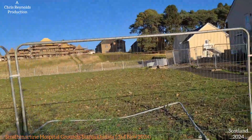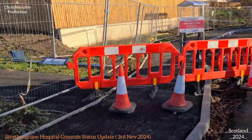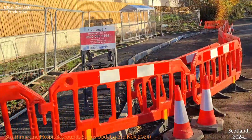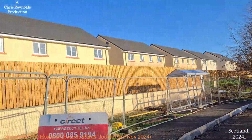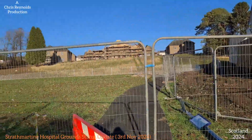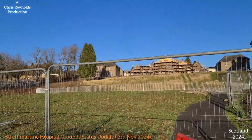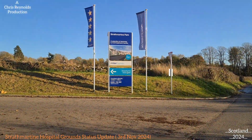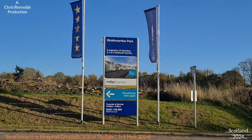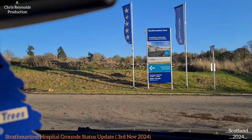And there are houses on the site that are really expensive, plush houses. I had a look inside. We had a showroom house and it was really amazing. They're big five-bedroom houses further up on site. That's where I'm going to turn left. It's called Strath Park, and it's Miller Homes that are doing the work.